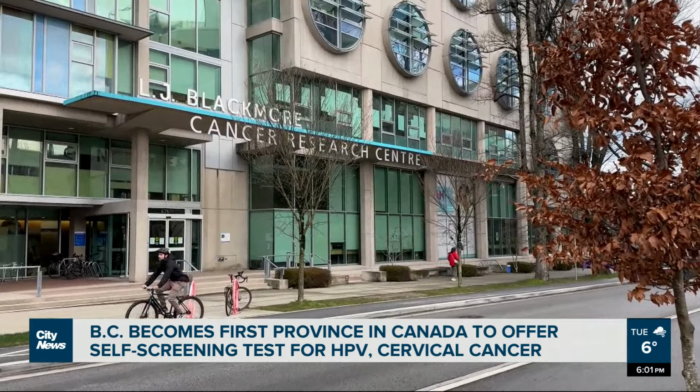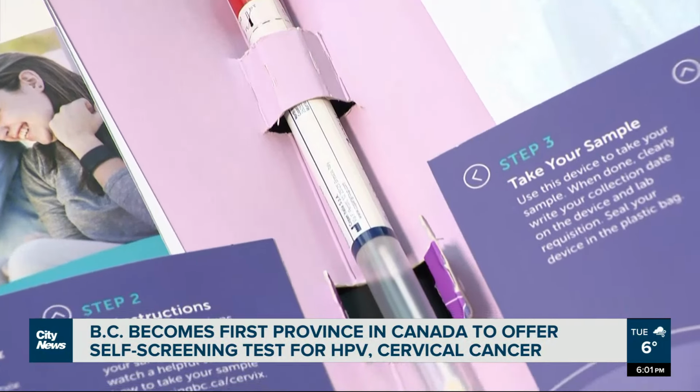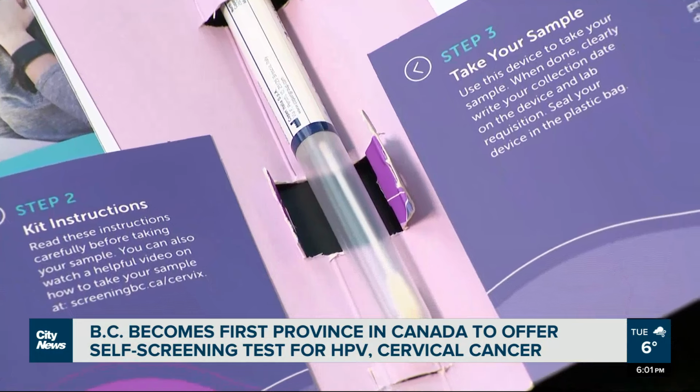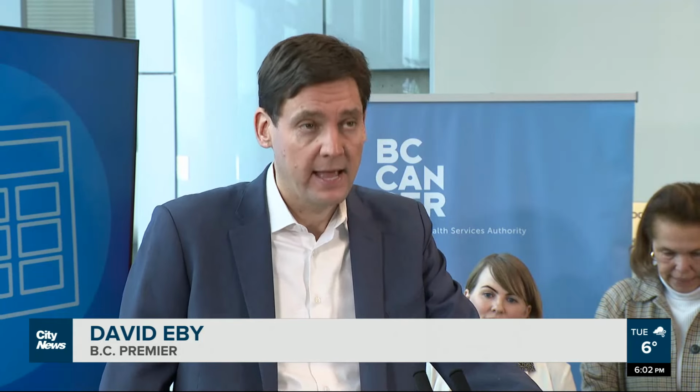On Tuesday, the province announced that BC will transition away from traditional Pap tests to HPV-based screening for cervical cancer. It's quick, it's easy, it's more accurate than the traditional method of testing, and it's good for a longer period of time than a Pap test.